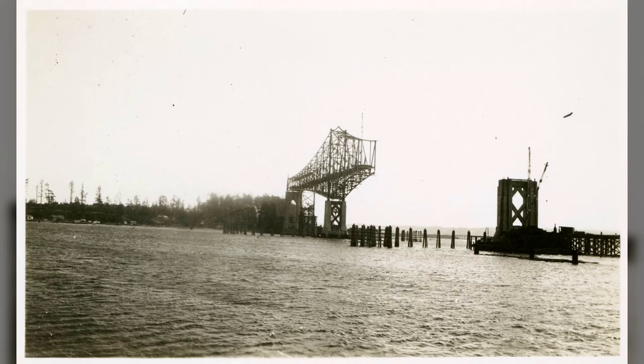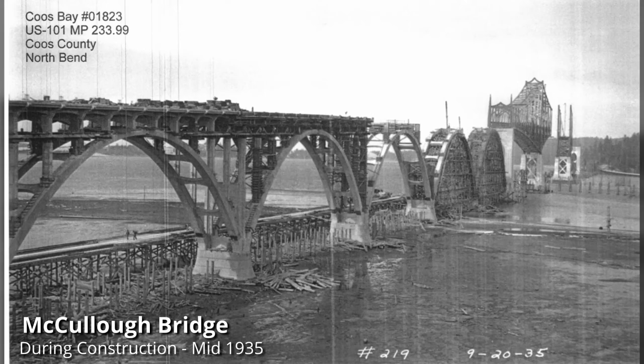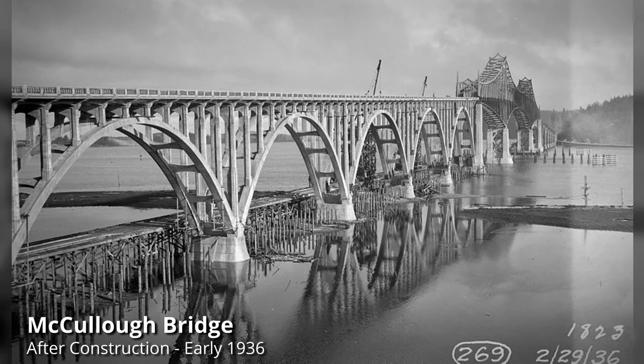Due to many technical challenges, the Coos Bay Bridge was considered the most difficult coastal bridge to build. It was also the most expensive at $2.14 million. The bridge was renamed the McCullough Memorial Bridge in 1947, a year after Conde B. McCullough died on May 5, 1946.